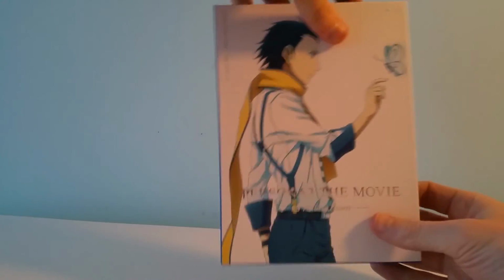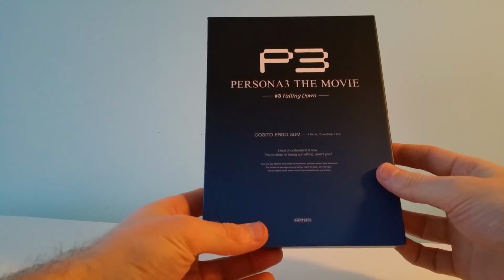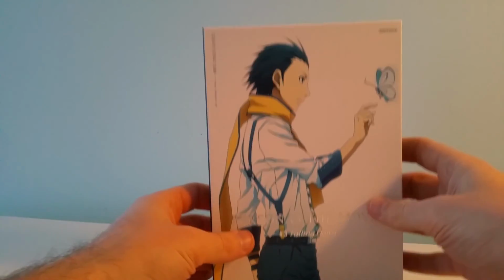Okay. All right, well, that was the Persona 3, the movie number 3, Falling Down, the limited edition Japanese Blu-ray import set.